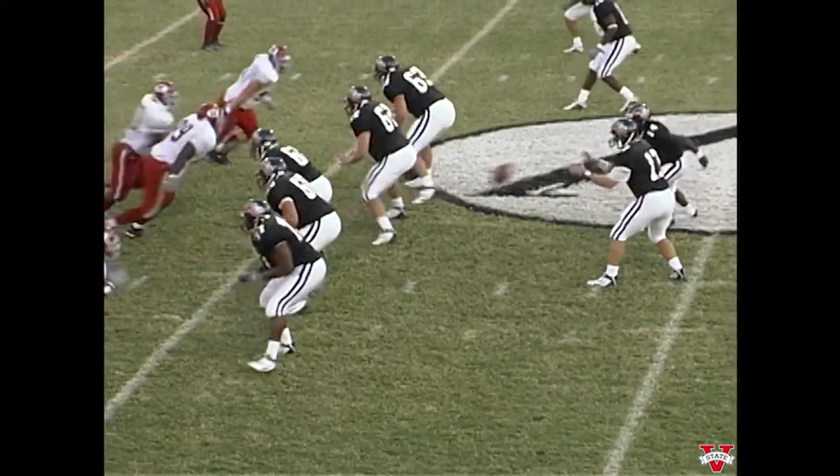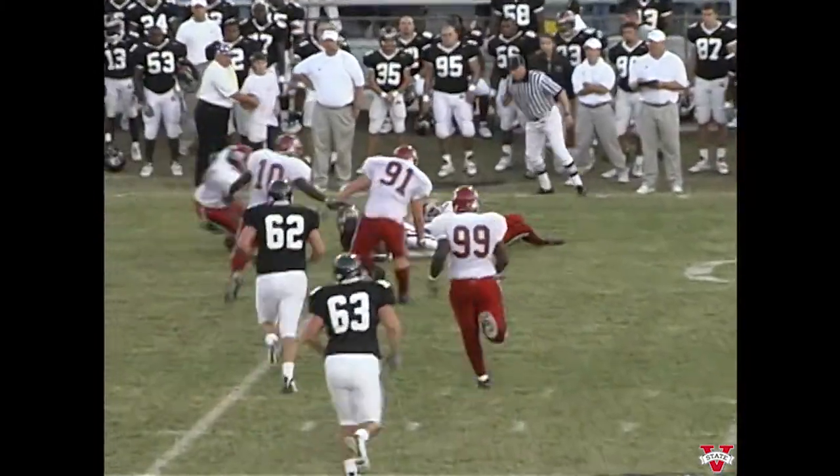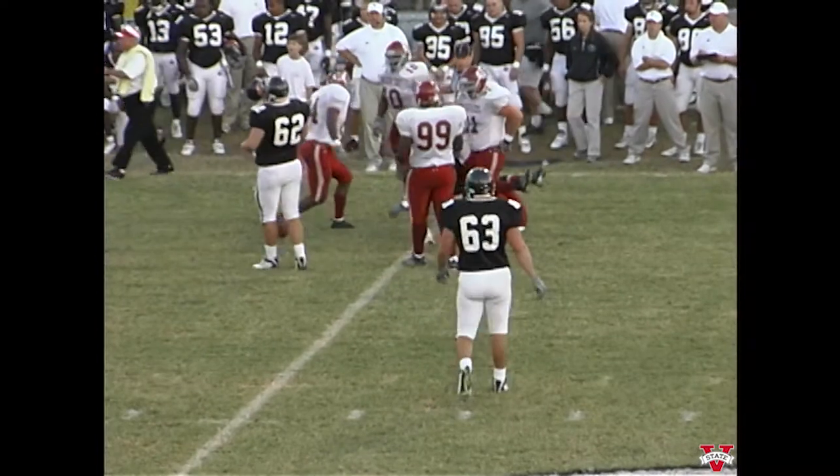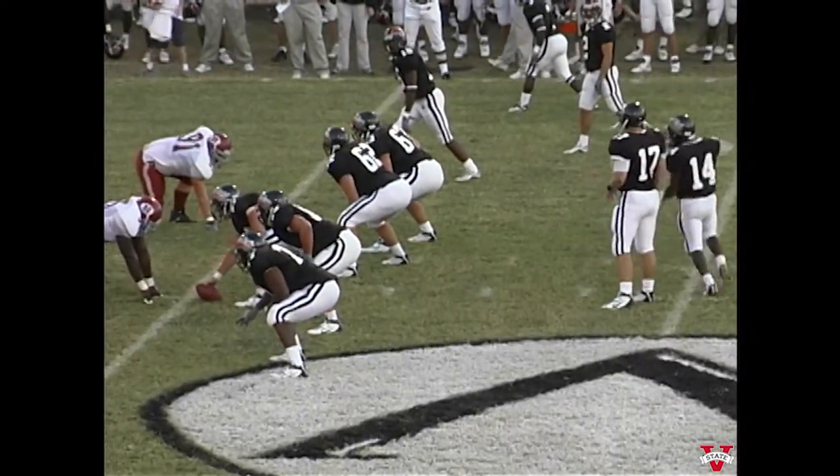On first and 10 at the 45, out here in the flat, Lofton makes the catch. Trying to bring him down. They do a nice tackle there, on the home side of the field, which is the short side. Aaron Jenkins to Bonner's left. Now he goes over to his right side.